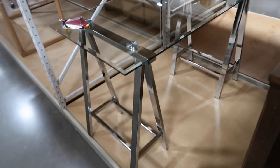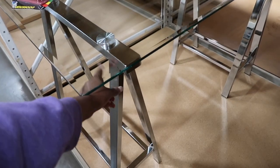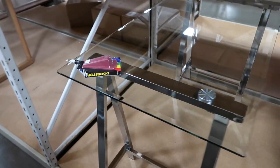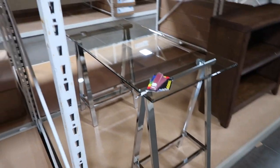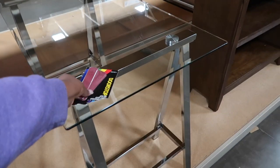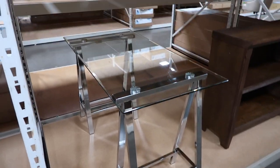I absolutely love this desk. I love the legs on it. I have something like this saved on one of my Pinterest boards. I don't know how much it costs, but I really like it. It's so pretty and so sleek. That is cute. This doorstop is throwing it off. Super cute.